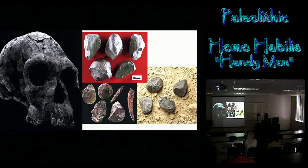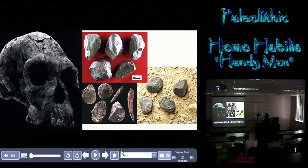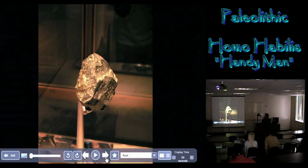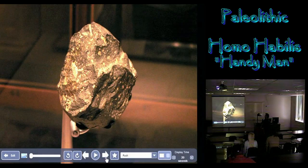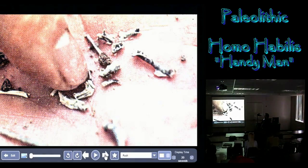And he had a toolbox where he had tools. Those tools aren't very convincing to me. That just could be a rock that's broken. The fact that they found it with Homo habilis, I guess, would suggest that he was using it. But that's not a very clear biface. They have it in the museum, you know, where it makes it look like it's a really nice tool. But I haven't seen any of the Homo habilis tools that would convince me that they were actually fashioned.